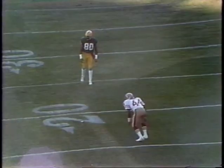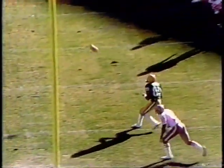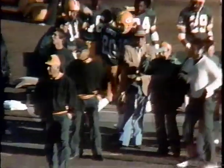Excellent timing on this play. See Charles Johnson coming up. Lofton breaking in, but watch how quickly he catches the ball. Just as soon as he gets into this opening, the ball arrives. It has to be thrown on time. White Hicks there making the play. And first and goal to go for the Green Bay Packers.